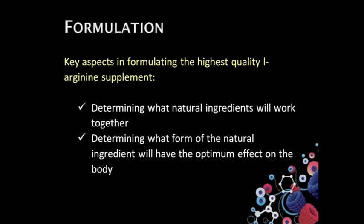If you have the right personnel that are knowledgeable, that have researched and studied this information, they can contribute and provide a formulation that will offer the optimal results for the human body. And that is what we have done with ProArgi-9 Plus.